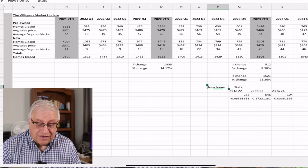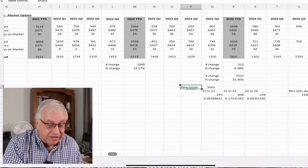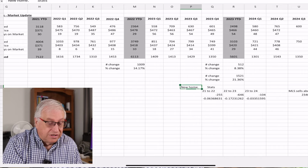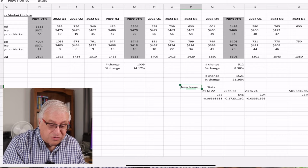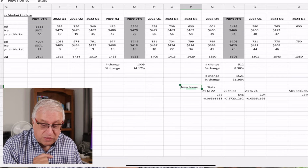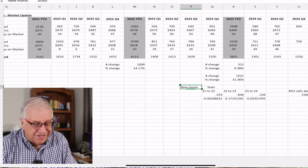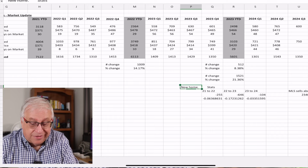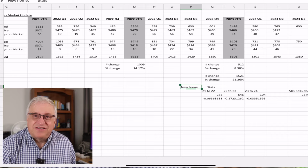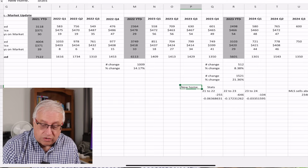Just new homes, they sold 721. Well, that is clearly down from the last two years, from 1,033 in 2022, the first quarter, 851 to 721. Definitely down. Then, second quarter, 978 in 2022, 704 down. But this year, it's up, 778. So it's up over last year for the second quarter.